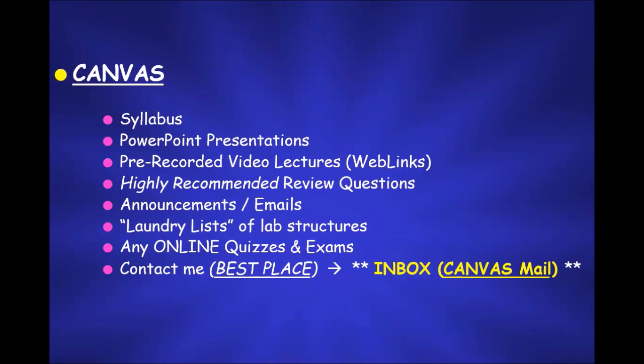All right, so I've been talking so much about Canvas. Let's shoot over to Canvas, and it's just easier if I just show you, okay? So we'll do that now.